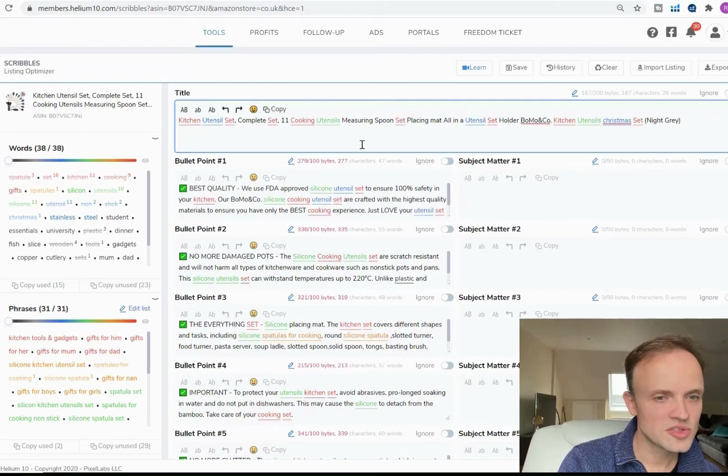So as you can see, once we added Christmas here, it now struck through the Christmas writing there. We also should add things like stainless and steel, because these are the top ranking search terms from all of the search terms that we entered. These are the more important ones. As I said, it color codes the words, so the ones in red are the most important ones. So we haven't included gift or silicon anywhere.